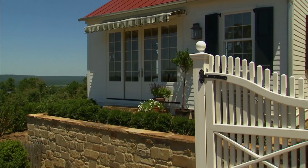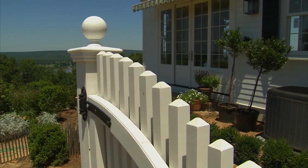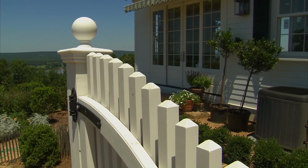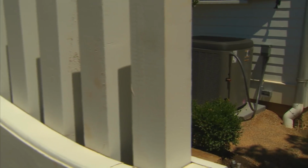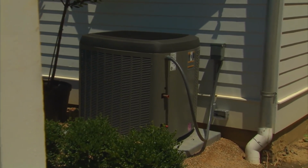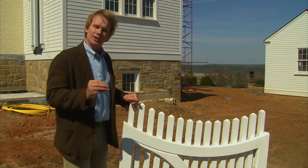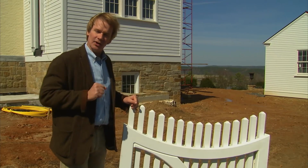Now, as you know, in building, you have to make decisions on the inside that often impact the outside and vice versa. Well, that's the case here with our heating and air units. We're going to have heating and air out here, but I just don't want them sitting out in the middle of the garden. So we're going to take this motif, this picket, and this design, and use it to screen those heating and air units.